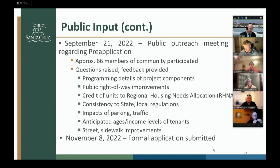At the meeting, the applicant, including staff of the city's economic development department, affordable housing developer, and project architects, delivered a presentation providing an overview of the scope of the project and design of the project, and responded to questions during and following the presentation. Approximately 66 members of the community attended, including various city officials.